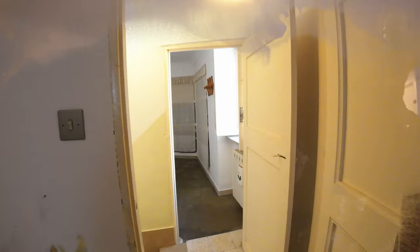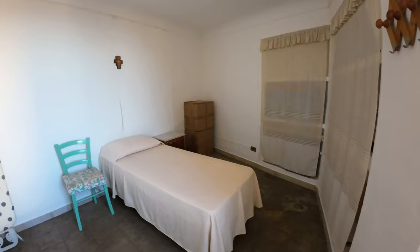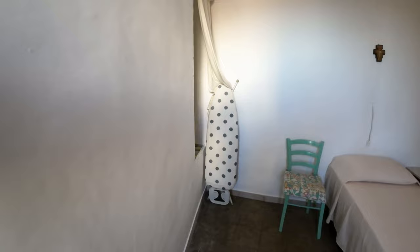On the same floor, we can find the second bedroom that could be a single, even if a double bedroom could be put also. So this room has just a window. Instead, the master bedroom has a balcony.